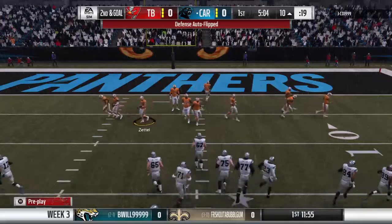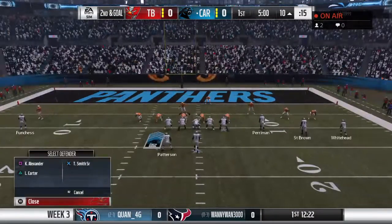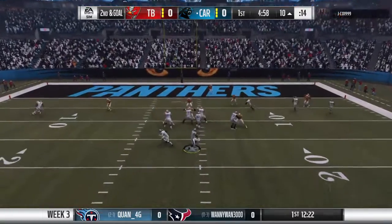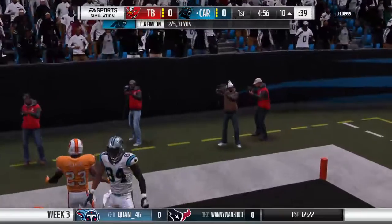Moved back to the 10. They'll try on 2nd and goal here. Out of the gun, Newton. And his throw is going to be incomplete.